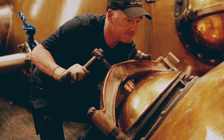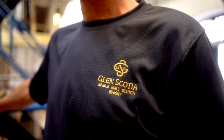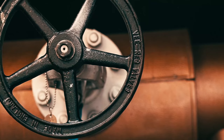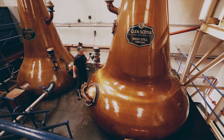The team is Glen Scotia. Without the team there'd be no Glen Scotia. If the guys are on their game, which they are, day in, day out, they make it their own, then the whole Glen Scotia new make spirit is top quality, and that's what it's all about.